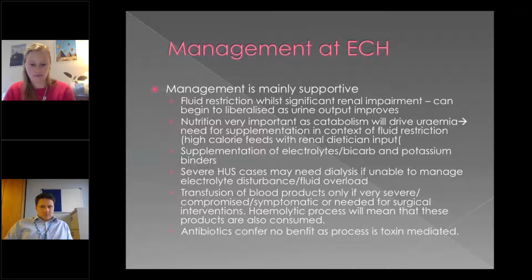If, of course, she needed any surgical intervention or she became compromised, then she may well have ended up being transfused. And again, a learning point for me for management is antibiotics. So the ceftriaxone that she was started on was stopped when her blood cultures were negative. Antibiotics confer no benefit as it's a toxin-mediated process.